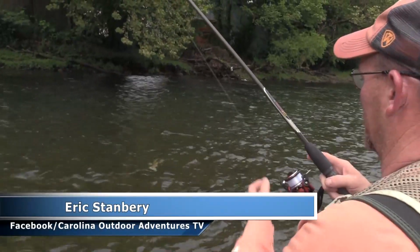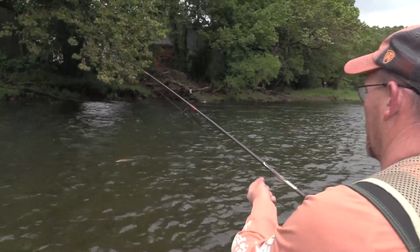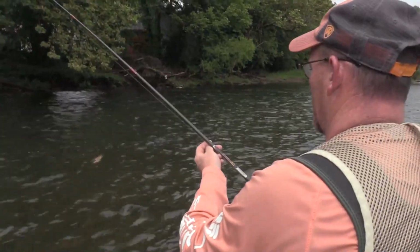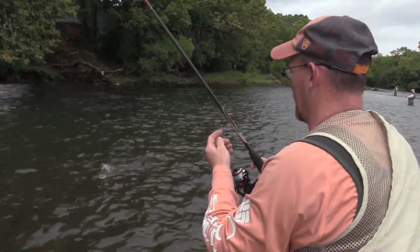Sorry if I stop, but I'm just concentrating on this fish, y'all. I don't know how good I've got him hooked. And I don't have a net.